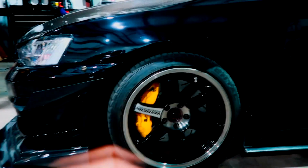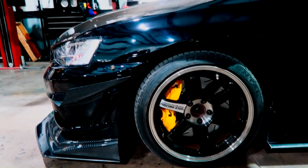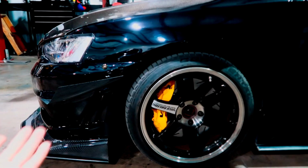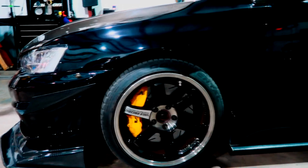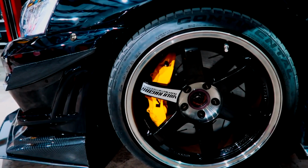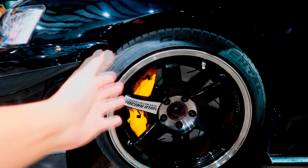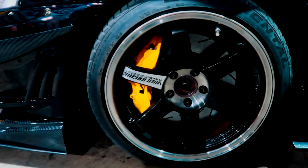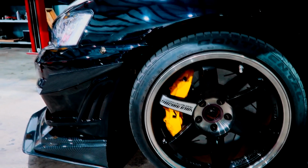So a lot of guys fit these Cadillac CT-SV calipers on like 240SX, on a bunch of different cars. They fit on the Lancers too. Again, Andrew Pye is the one who made these custom brackets for me. The rotors you see back here, I believe, are Evo 10 slotted rotors. We also have some stainless steel brake lines as well that you can't see behind it. And then for pads, since I'm running Cadillac CT-SV calipers, I have to run Cadillac CT-SV brake pads.